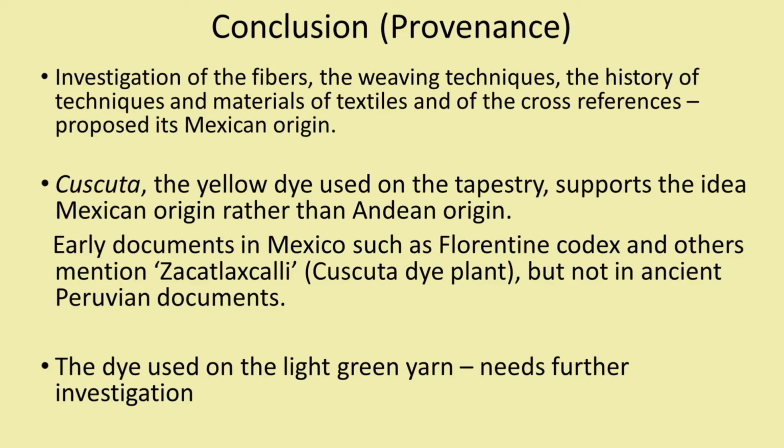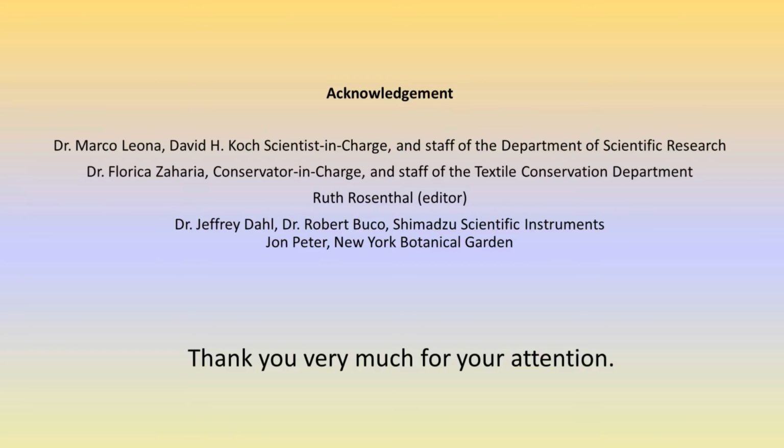So the conclusion of this investigation so far: at the beginning of the talk, the study of the fibers and the historic background proposed that the textile is of Mexican origin. Cochineal and Brazil root do not suggest the origin. But the Cuscuta plant, which was used on the yellow yarn, supports the idea that the tapestry is of Mexican origin rather than Andean origin. Further investigation of the light green yarn will be done to see if it supports the Mexican origin or not. Thank you very much for your attention.